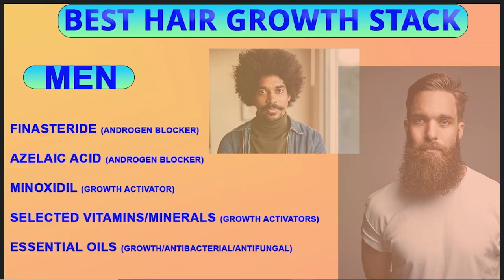By the way, these products are examples. I've given you the formula, and these products are examples. If you think you can replace these products with a better one, go ahead. I mean, you don't have to get these. So let's summarize all that into a nice, neat kind of graphic. So this is how your hair growth stack should look if you're a man, and you should be using this if you're serious about regrowing hair.